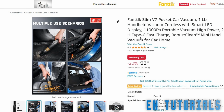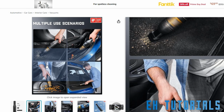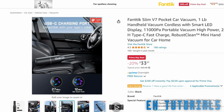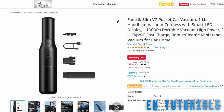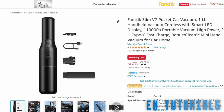The next one that I have here is this vacuum for the car. I'm adding some car deals because I want to give a lot of different things here. This vacuum cleaner for the car looks like it's pretty compact. You can put it behind your trunk and clean everything up. If you're having any kind of mess, or if you get any chips or anything like that in your car, this is a great addition to have there, just in case. And it's a Prime exclusive deal, of course. So if you do have a Prime account, you're going to get this deal. It's only going to be $33.